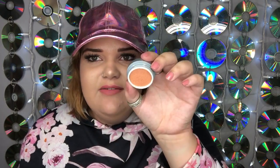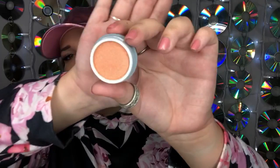Okay, so this is a highlighter in shade Twilight. It doesn't really have a scent, and that is a very orange highlighter. Definitely not something really in my comfort zone, but we're gonna swatch it before we place any judgment. So yeah, okay, thank God. That came out way more gold. I was like, hopefully this is not too orange.